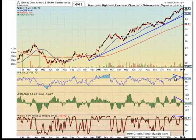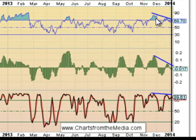Coming down here, looking at RSI, we do have a lower high on the RSI with that higher price. We have a lower high on MACD, and we have a lower high on slow stochastics. However, on the RSI and the slow stochastics, they're still heading upward.